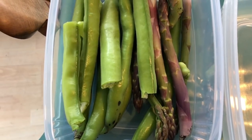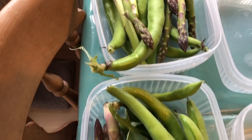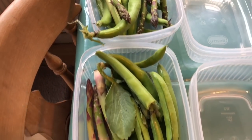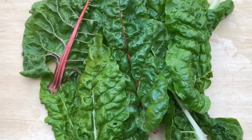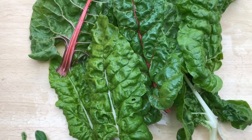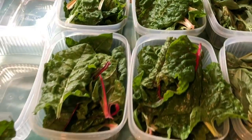And speaking of broad beans, we'll just pick some of those. Just the first few really small broad beans and some lovely asparagus. So next up's the chard. We really like chard, but we are coming to the end of this. Maybe there's one more harvest before we take it up. Got quite a bit there. So that's the chard.